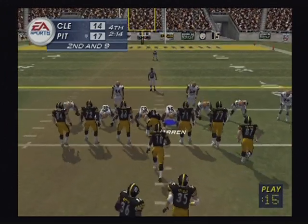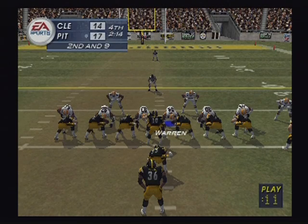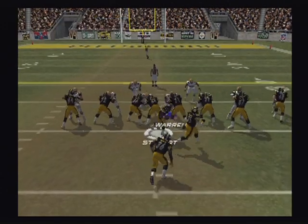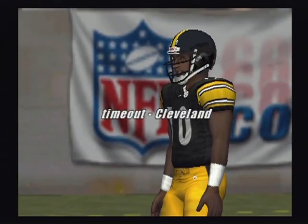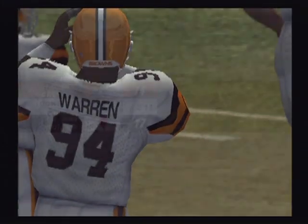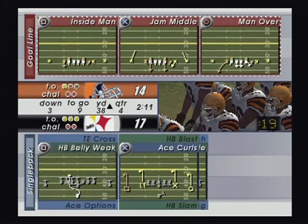Please check your car. Your alarm is going off. The defense is stacking the line of scrimmage. Outside. Bettis to carry it. Warren makes the play at the 38. He might have gotten a yard or two. That guy got knocked around by that defense. He needs a little protection from his linemen.